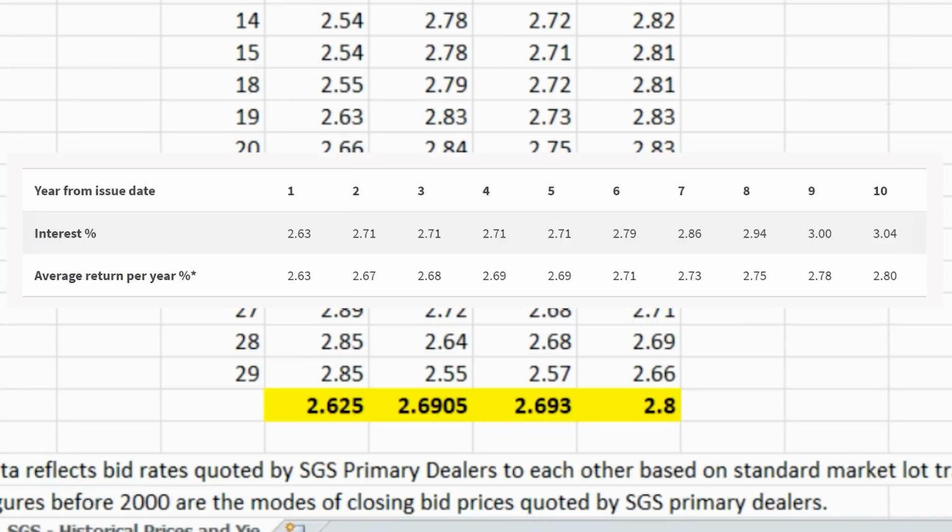This is the current month's SSB. For the first year, both are at 2.63%. The calculation for the second year is 2.69%, while SSB second year is a bit different. This is caused by some rounding differences. So you will sometimes see a difference of up to 0.03% plus minus. For the fifth year, both are at 2.69%, and the 10th year is at 2.8%. So that's how you estimate next month's SSB.